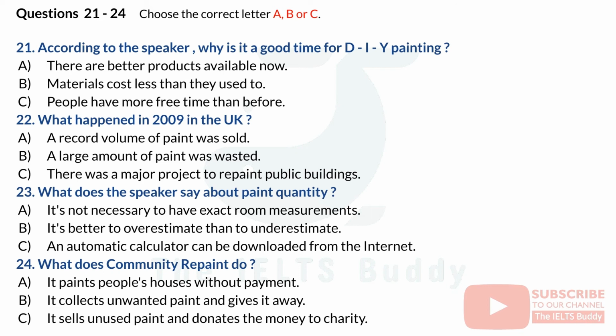There are automatic paint calculators available now. Most of the major paint manufacturers provide them. Look on their websites or just Google paint calculator and see what comes up. Then simply measure the circumference and height of the room in metres, enter this into the calculator along with the type of surface you're painting, and it will tell you how many litres of paint you'll need.